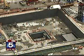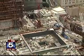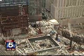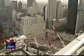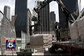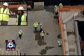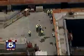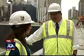We are 41 stories above the most famous construction site on the planet. Now, by the looks of things, it seems like the rebuilding of Ground Zero isn't moving very quickly. But we're going to take you to a place you've never seen before, deep under Ground Zero, where construction is roaring forward. We're now walking past the northern fountain, the pool, the void of the original One World Trade Center. This is probably the most intense and complex public works project being built anywhere in the United States right now.